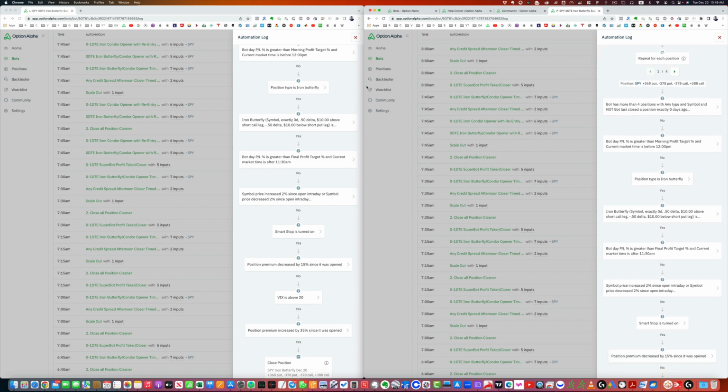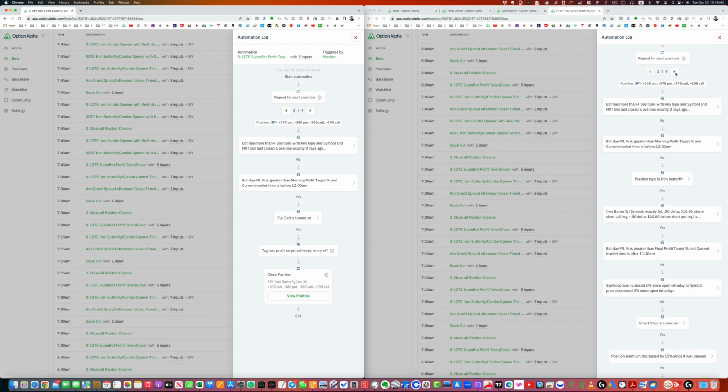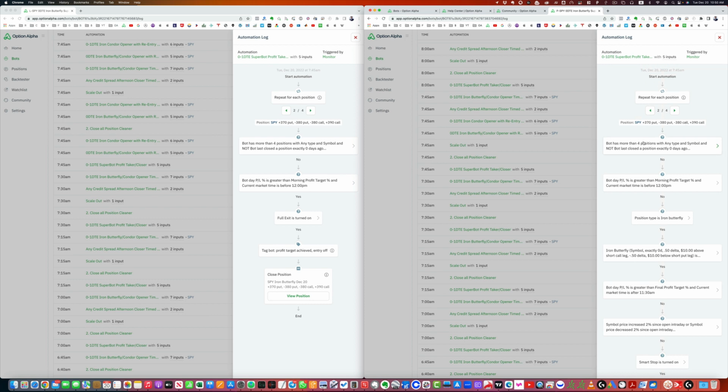When we go to the second one, we are trying to see exactly the same behavior, and the first position is the same thing, but if you go to the second position, suddenly there is a difference. This one does not end up closing any position, but this one ends at closing a position. If you follow the trail to see where the difference started, the decision here resulted in a no, and this one resulted in a yes.